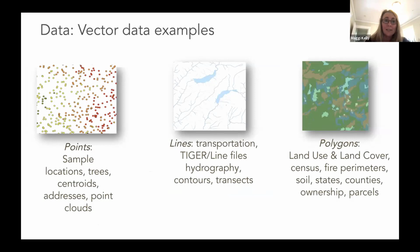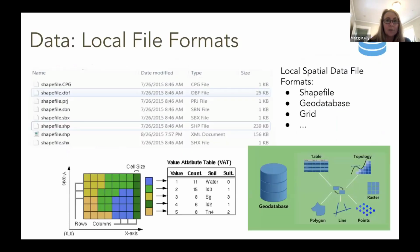Common vector data sets, points might be your samples, your trees that you're going to use today, centroids, address locations, point clouds. You might also have lines like transportation or hydrography or contours or transects. And polygons might be land use or census or firesheds or soil or ownership boundaries, counties, states, et cetera. So points, lines, and polys are vector. Grids are rasters.